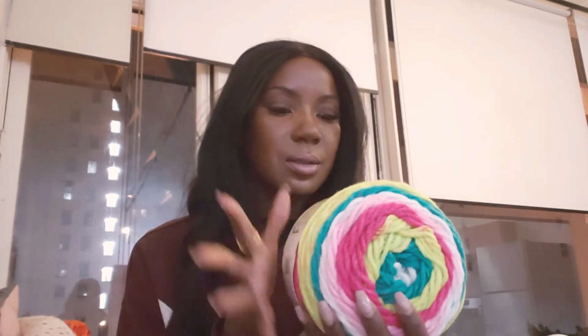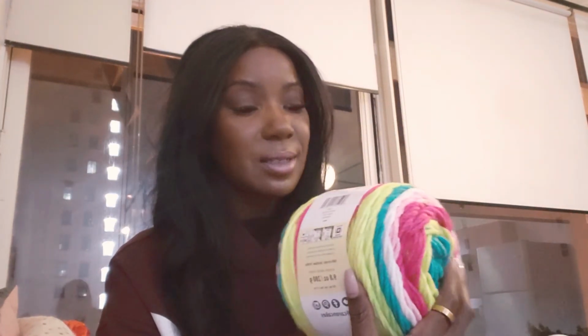I just love this so much. This is not normally my style of yarn, but I'm just really into this big chunkiness, and the different bright colors, kind of a mishmash, you know what I mean? Different types of colors, and that's the picture on the back of how it changes. And again, this is a size 6, so whatever I make with this won't take too long. I'm also thinking of doing a sweater with this, probably more of a cardigan.